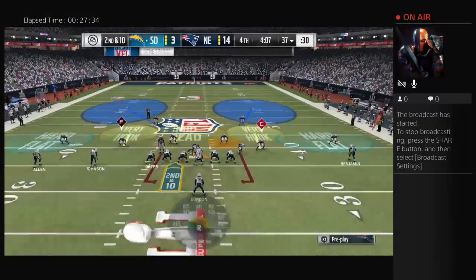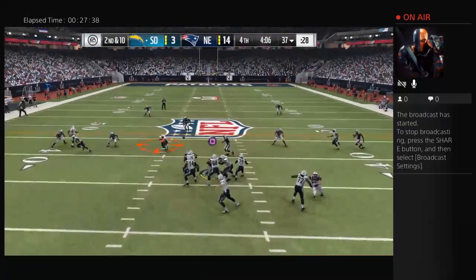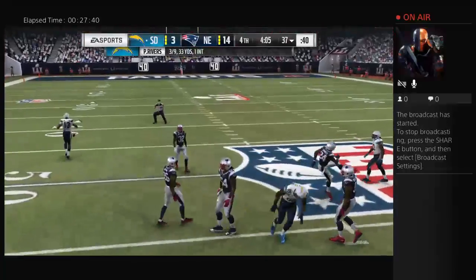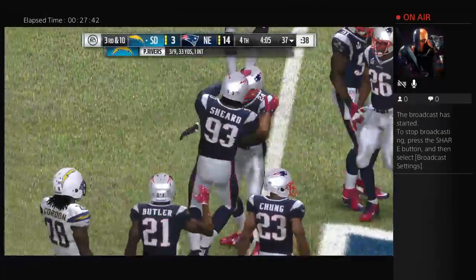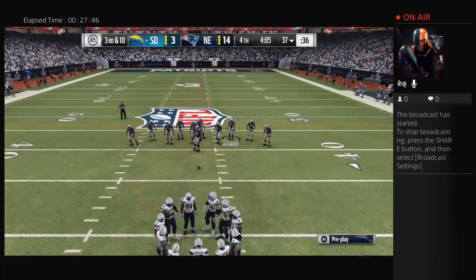Shift together here from the D-line. One receiver left, that's Allen. Now he'll look to throw here on 2nd and 10. Antonio Gates, the veteran tight end, was the intended receiver, and it's 3rd down.